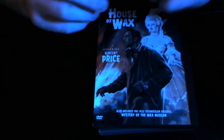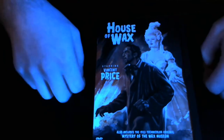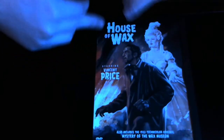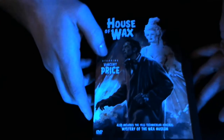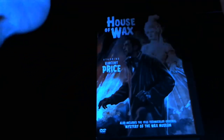Because the 1930s version includes a very good character that does not exist in the 1950s version. They kind of combined this character into a character in the other version. Who am I talking about? In the 1930s version, there was a very take-charge investigative reporter. I forget her name. She was blonde.